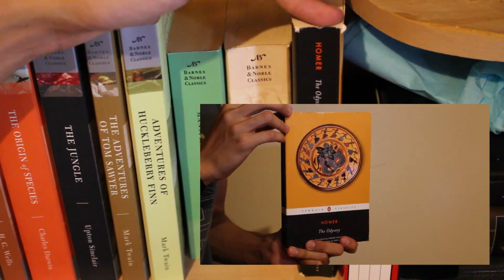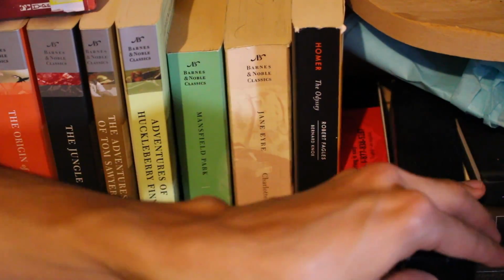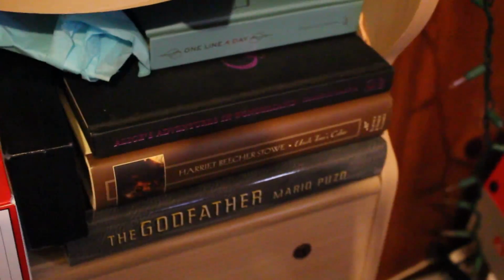Yes, The Odyssey. There's nothing else I can say. My checkbook and random knick-knack right here. What is this? Oh, my glass holder thingy mabob. And then here I have some books right here, but I also have some books right here, so let me show you.